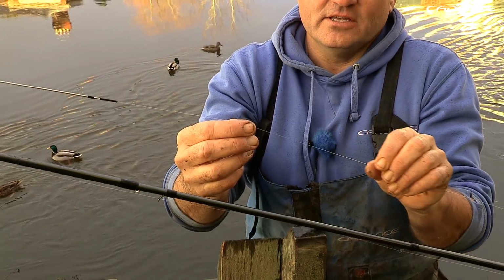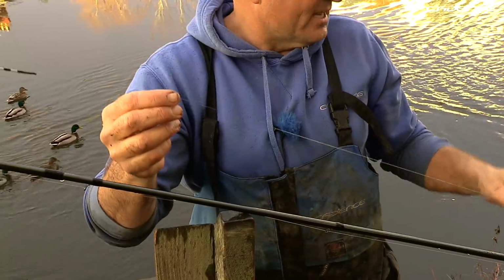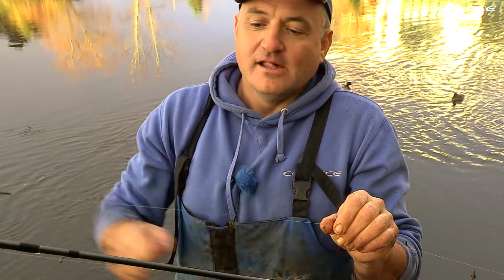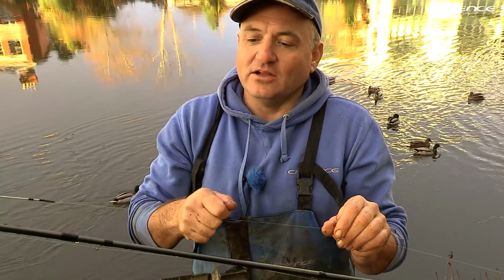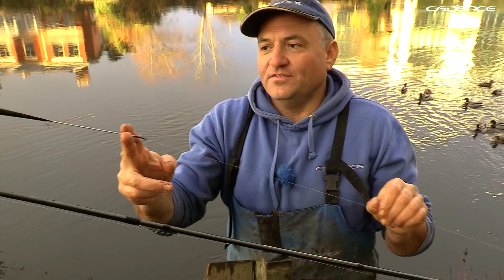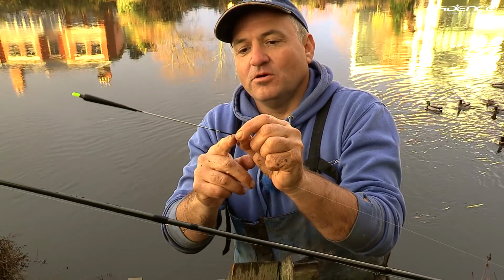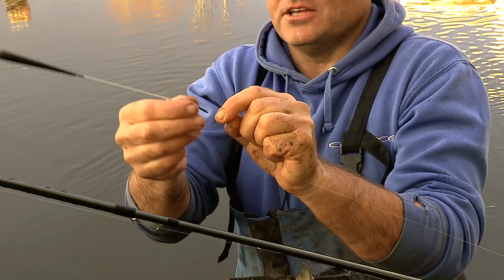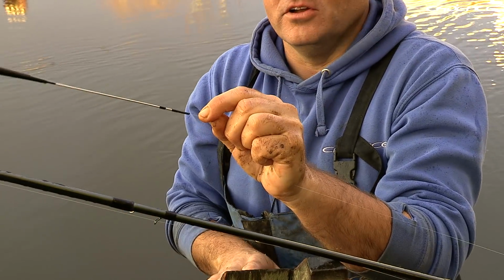My thinking there is, obviously, if I was to snag the bottom, sometimes, particularly on the Wye, there's a lot of very snaggy pegs. If you snag up on your main line, that's a weak link there, and that's going to break, and you're hopefully going to get the float back. And that's why I always put a shot just below the float. So if I do break off, that shot will hopefully stop the float from flying off as well.